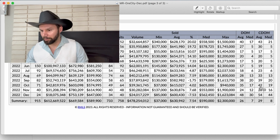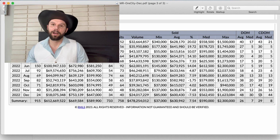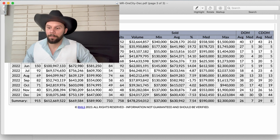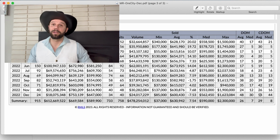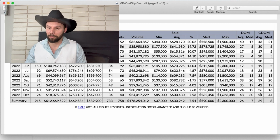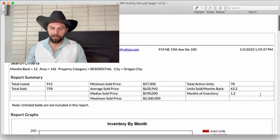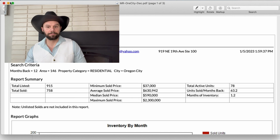And obviously right here, days on the market on this column, we can see 54. That was essentially the longest time that we've seen all year on houses sitting on the market. It broke into the 40s maybe 2 months, and that was it. But the average for the year was 29, and last month we did 54. And honestly, Oregon City, I love that area. I think it's beautiful, a great location.